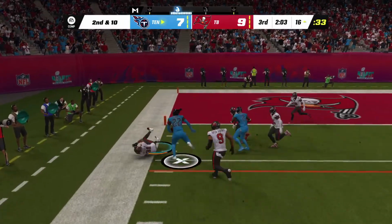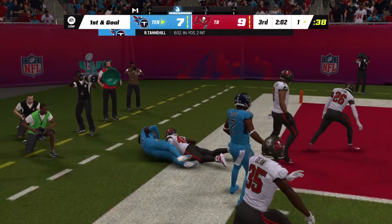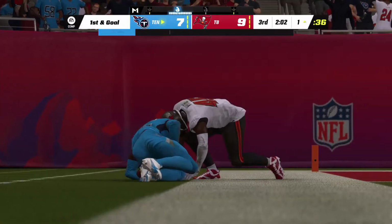This will go to Henry out wide. And he'll be out of bounds. Mark that as a gain of 16 to set him up 1st and goal.